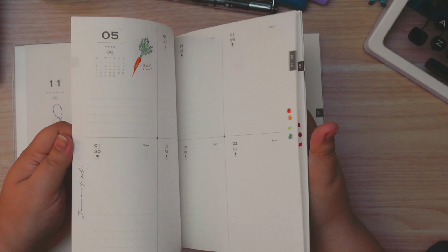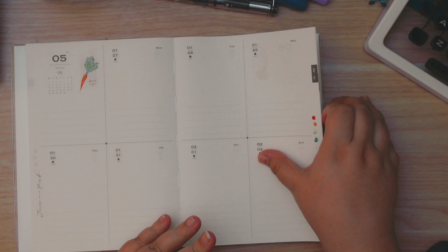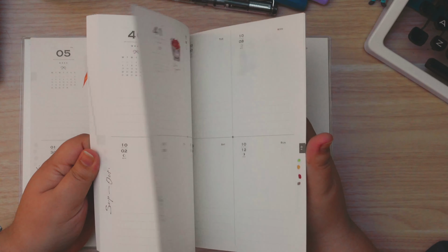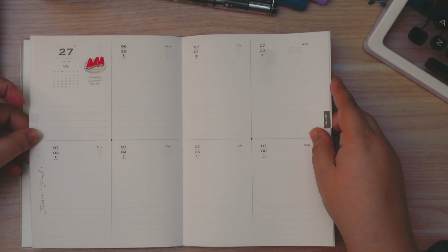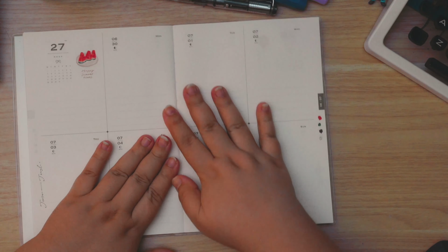If there are any other things that you think of that could be done in this type of format, let me know. I would love to hear your thoughts and opinions. If you were to use this journal, what would you use it for? I'm really, really curious. I've seen a lot of people decorate this in different ways, and it's so nice. I do really enjoy this kind of layout. So I'm excited to see how it translates.